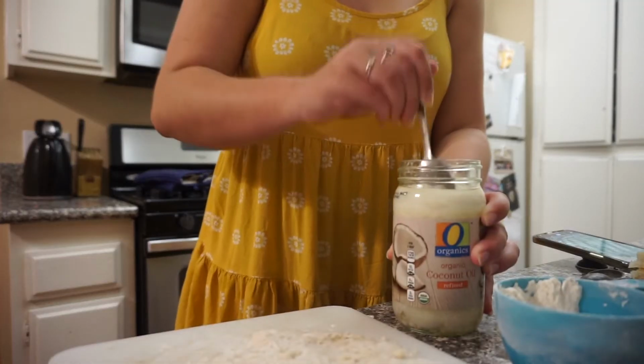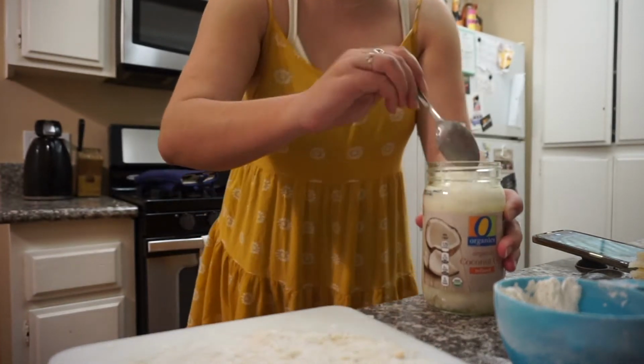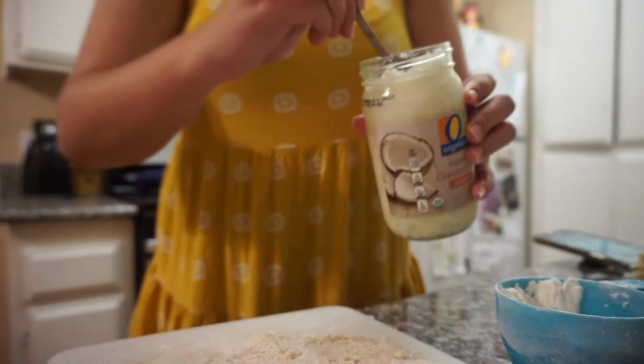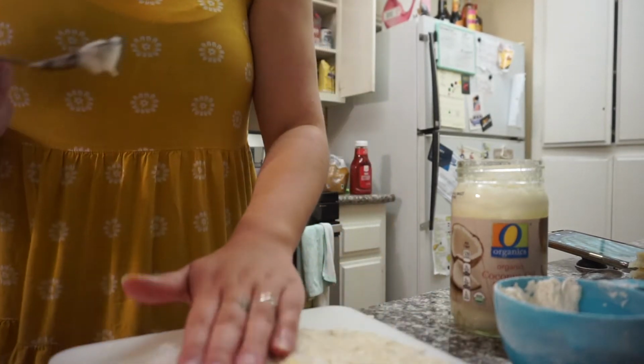Oh, it's very hard. That's lovely. I don't have a fancy brush, so I'm just using a spoonie. But it's very hard. I'm really just manhandling this dough, but... You would be the worst couple.